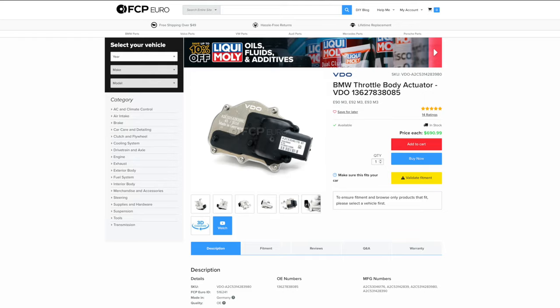Now, a lift is not needed. It can be done wherever the car is parked, and as far as difficulty goes, out of 10, I would say this is about a 2. This is a pretty straightforward job. Once you get the intake plenum off, you have all the access you need to remove the fuel rails and fuel injectors, and obviously just replace them, reinstall, and put the plenum on, and you should be good to go.